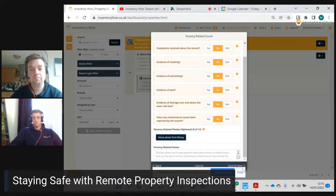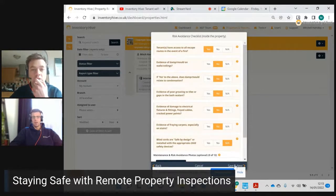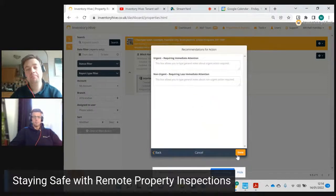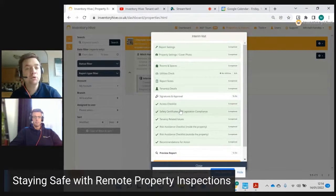But as I mentioned before, from a sharing with a landlord perspective, there are different summary questions that show what's considered when you actually do these midterm interim inspections, as Mitch goes through and finalises them. The key thing when doing the compliance checklist questions is they're all set to positive answers already, assuming that the property is all okay and compliant. So that will just speed up your reporting time as well.